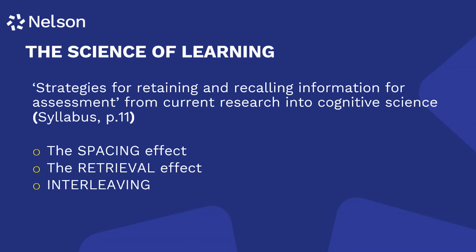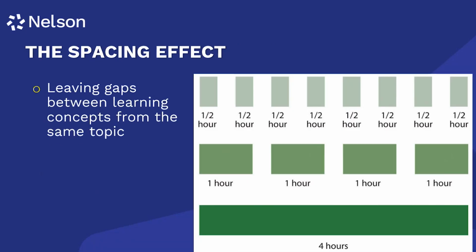So in the syllabus, they have identified these 3 strategies, and you might have heard of some of these in recent years, but when I try to explain them to you in the next couple of slides, it'll make a lot of sense to you, and it's probably something that you're already using anyway. So they're called the spacing effect, the retrieval effect, and interleaving. So the spacing effect is when you study a unit or learn a unit, the importance of leaving gaps between learning concepts from the same topic.